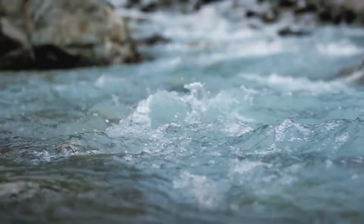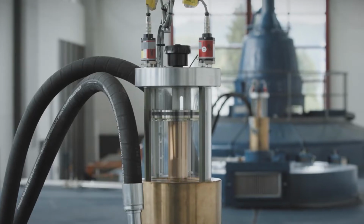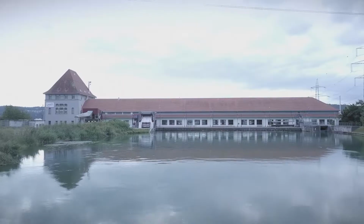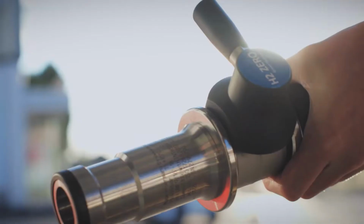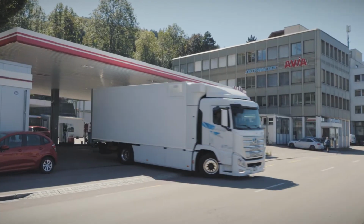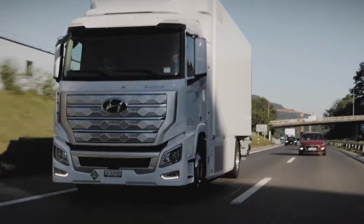Not only does Hyundai's XCIENT emit nothing but water, even the hydrogen for the fuel cells is derived from sustainable resources, a hydropower plant. XCIENT is also quick and easy to refuel, saving valuable time for businesses. This combination of sustainability and efficiency makes fuel cell trucks the perfect sustainable business case.